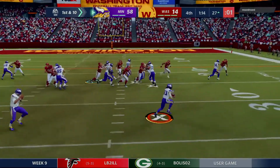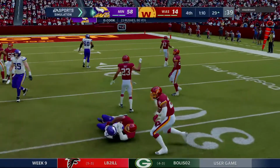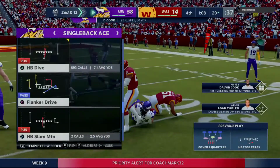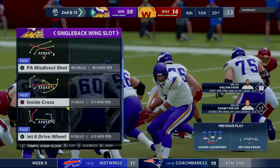They run again on first down. Cook. And he went nowhere. He'll lose yardage back to the 29. Call it a full 3 yards in the wrong direction there. Brings up second down.